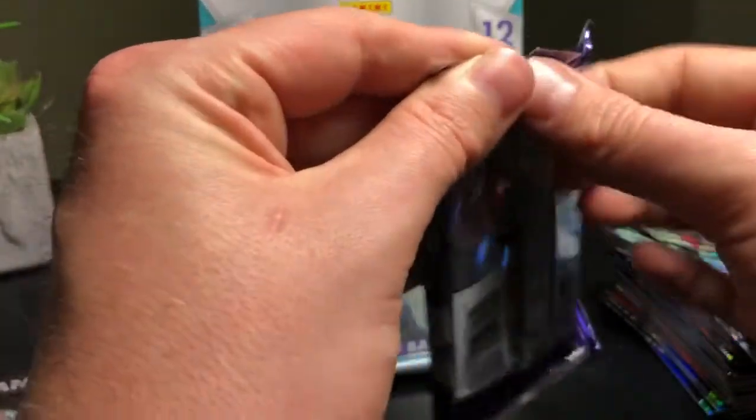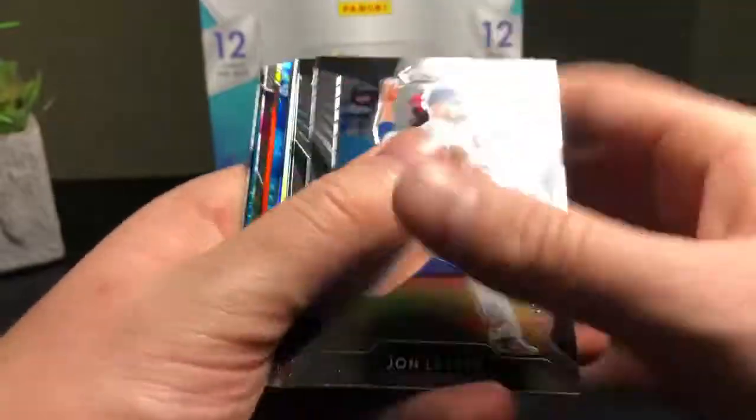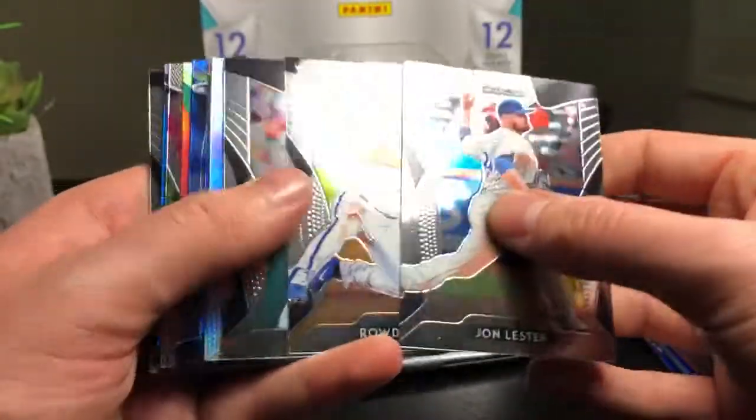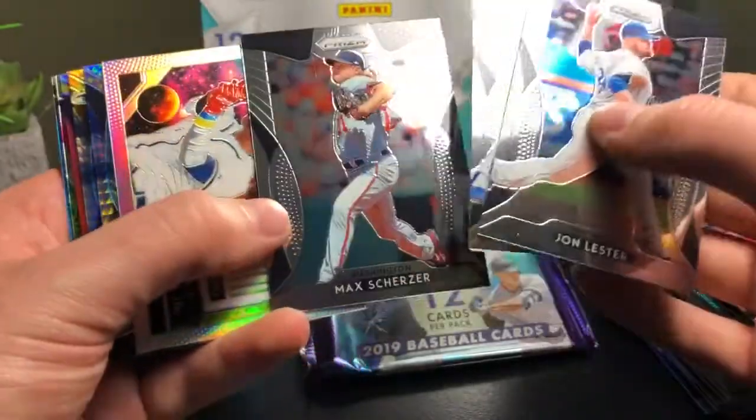So I'm at 30 minutes. I'm hoping I can cap this off at 40. I hope you guys are enjoying still. This product does take a lot of looking at to figure out what you got with all these parallels.